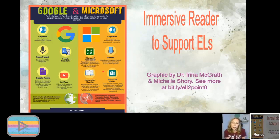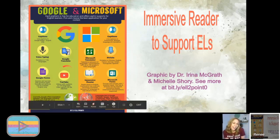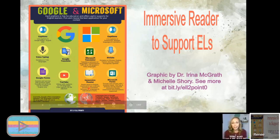And then YouTube. Well, that's just Google. But on the Microsoft side, Immersive Reader is a tool that only Microsoft has. So at the bottom of this infographic, we have the languages that you can get in each. Google has over 100. Microsoft doesn't have as many.